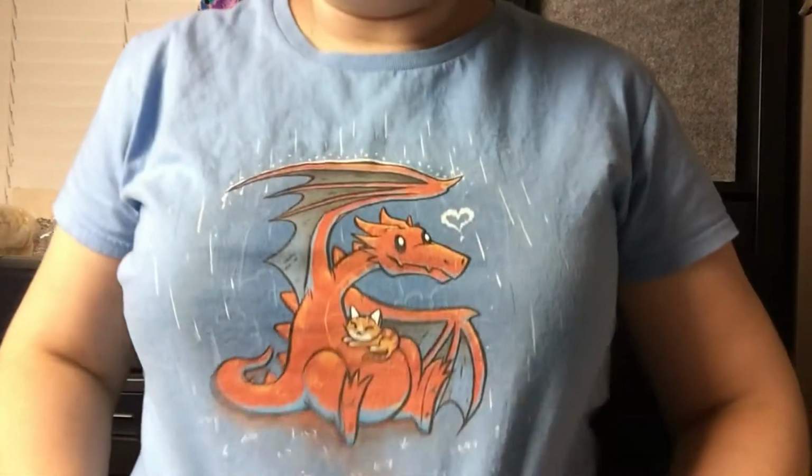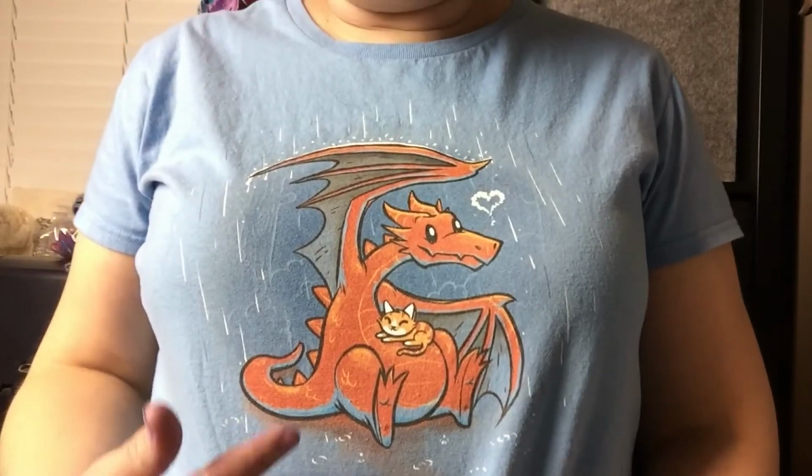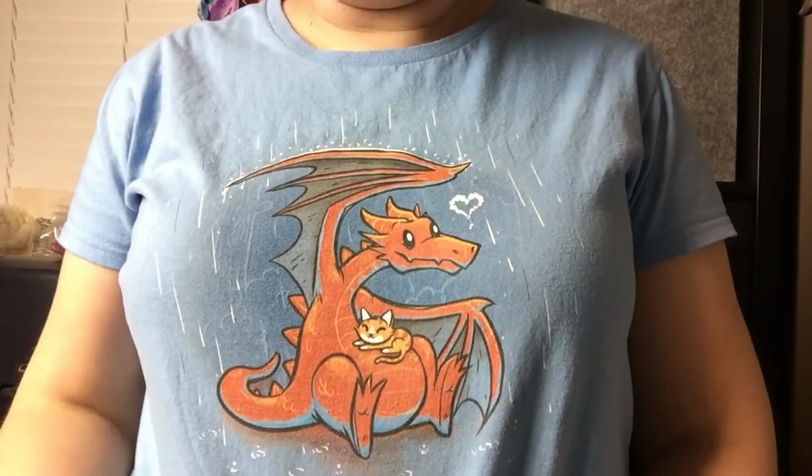So the shirt I'm wearing today is one that I just got recently, so I wanted to show it off because I think it's super cute. It's a dragon in the rain protecting the little kitty from getting wet. I just really liked this shirt. Dragons, kitties. It was just one of those, oh, I really need to have it. Speaking of cats, guess who's here? Wally says hi. Anyway, I really wanted to get this shirt, and the reason I picked today to wear it is because of the rain.